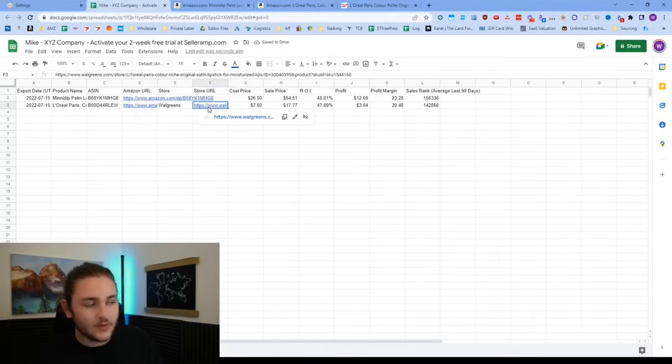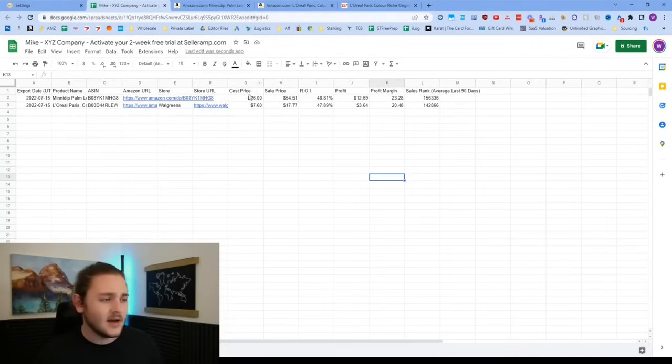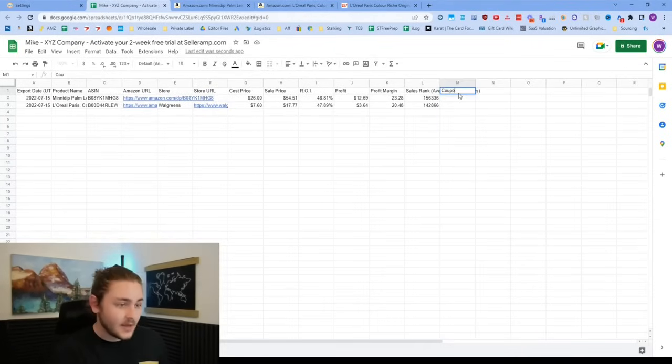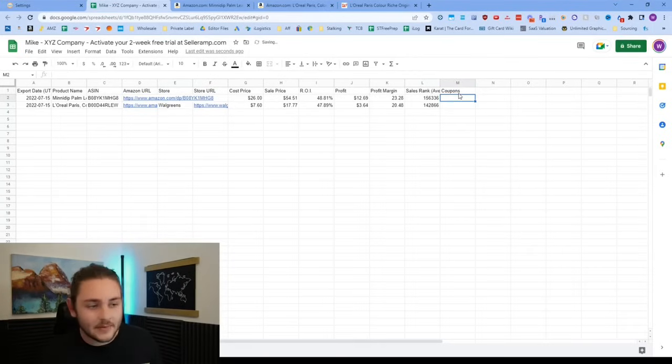Pretty simple, just to make sure you've got everything all in one place. You've got your Amazon URL, you've got your store URL now. You can store your cost price. I would also go ahead and throw on maybe a coupons column back here, a coupon/notes area, so we could write down whatever coupon. I think the coupon right now is like GLAM20 for the beauty category. I know there was one yesterday or the day before that was 25% off, but there you go.